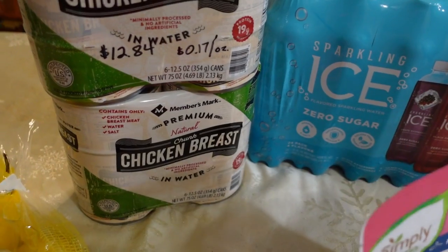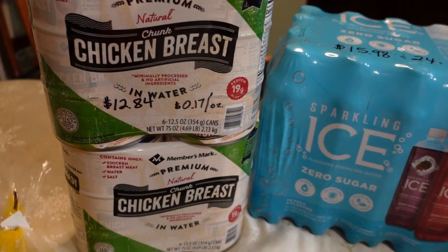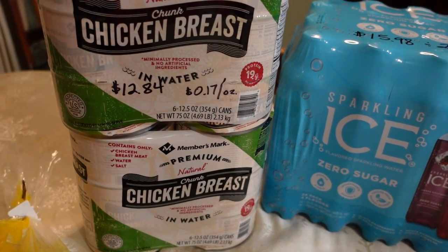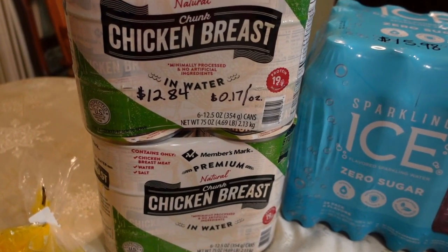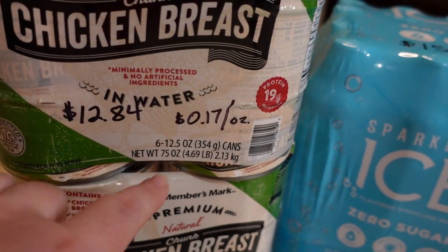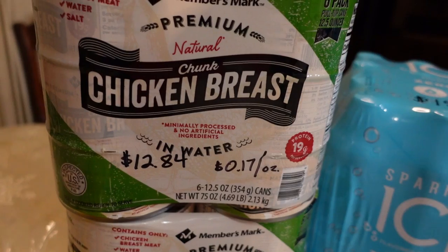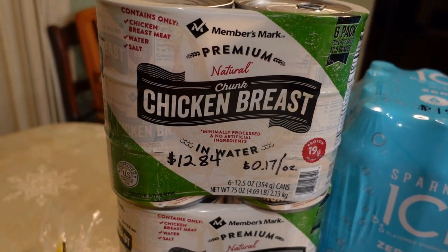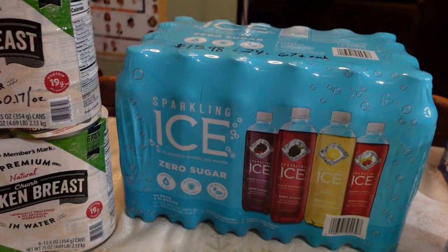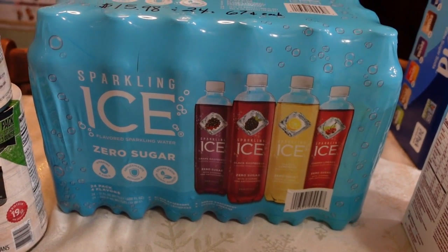The canned chicken breast here in the back. This is something that I just keep on hand for emergency purposes. And Sam's Club I have found to be the best price on their canned chicken. This is $12.84. There are 6 12.5-ounce cans in that wrapping, which breaks down to 17 cents per ounce for that canned chicken breast.